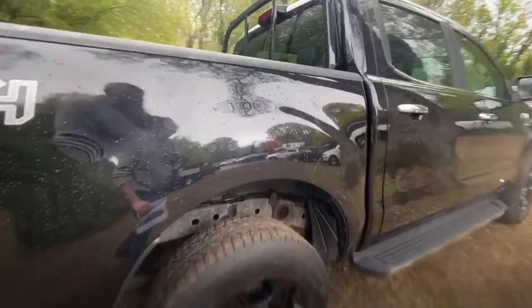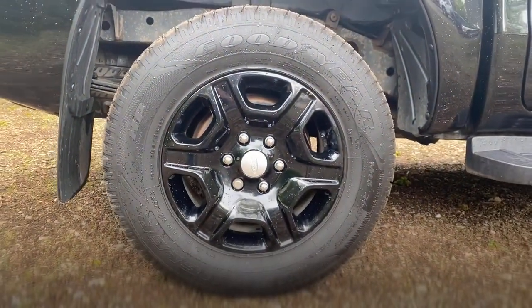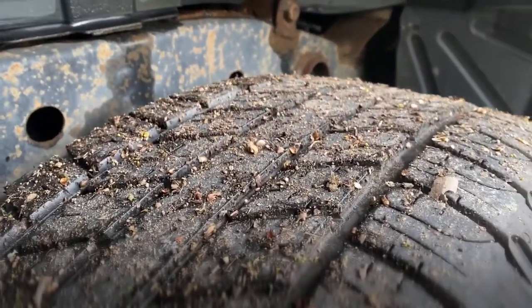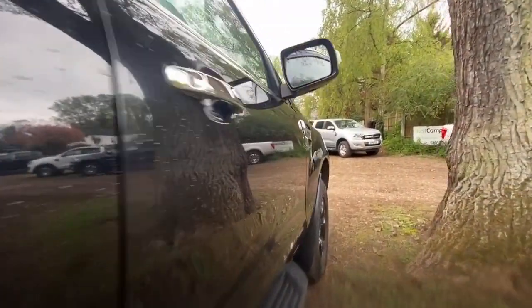Right, driver's side rear wheel and tyre. Wheels in great condition, it's a matching tyre and it's matching tread depth. Right, so let's work our way down the driver's side. Let's have a quick look first, see if there's anything obvious. I don't think there is. No, it's in nice shape.